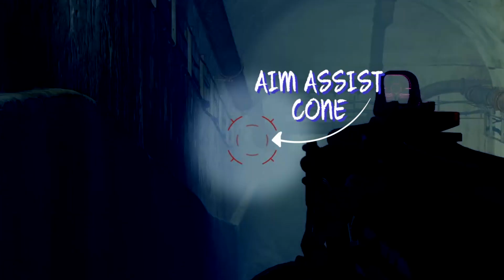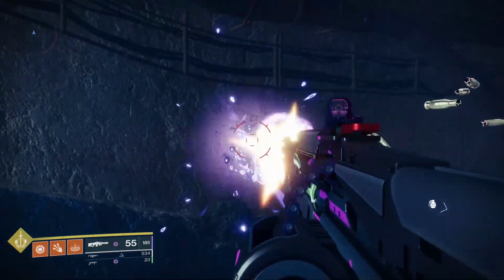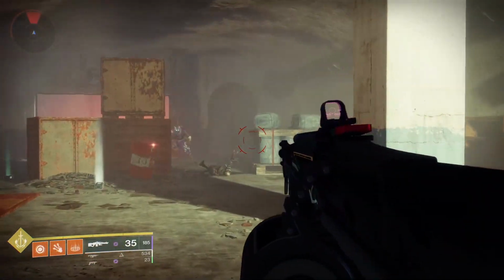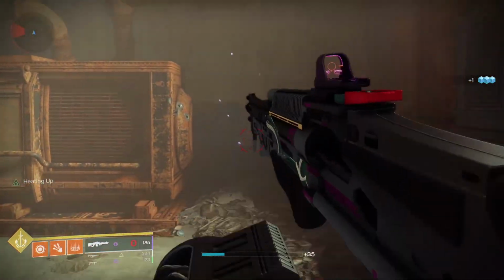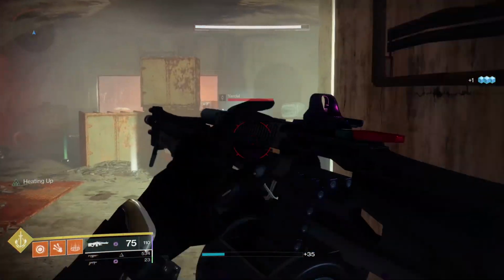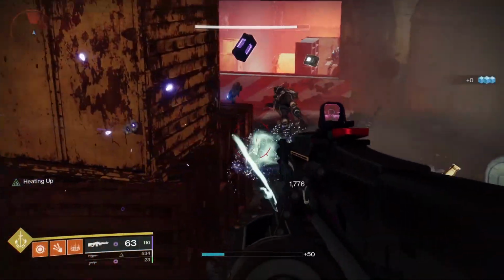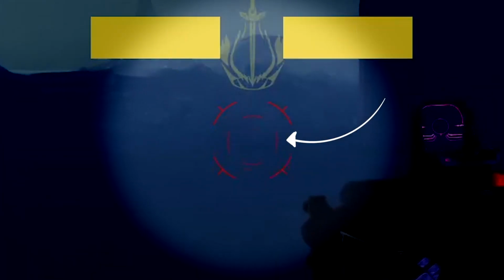The aim assist cone is the second part of the reticle. It's the innermost circle right now on my machine gun. Aim assist is essentially bullet magnetism. Your shots will literally be drawn in towards your target if your target is within the realm of your weapon's aim assist cone. By that logic, we always want our aim assist cone to be nice and big and thick. That way it's more likely our bullets will be drawn towards our targets within the aim assist cone. Again, look at what happens when I jump up and down.